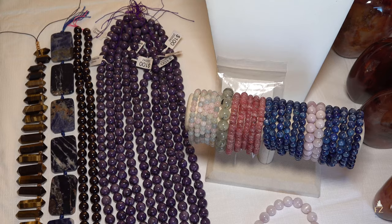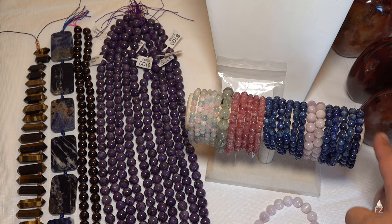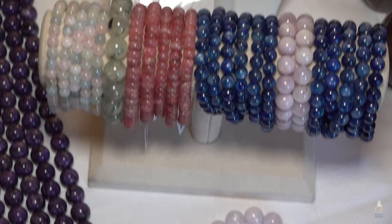All right, guys. Now here's what I'm talking about too. I'm getting into more stuff that is not just minerals and raw stones: jewelry, beads. I've had beads in the past, but I got a lot this year. And here I want to talk about some of the already made, ready to go bracelets. These are awesome. This is some of the highest quality stones that I could find, and these are ready to wear. You just get them and wear them.